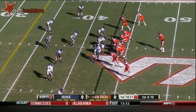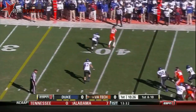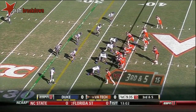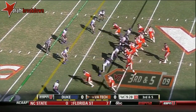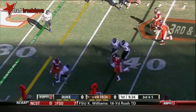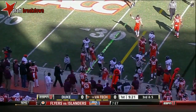Coleman split wide on 1st and 10. Thomas has time, finds Byrne, and he's driven out of bounds. Thomas on 3rd down. Pushes across the 35-yard line.